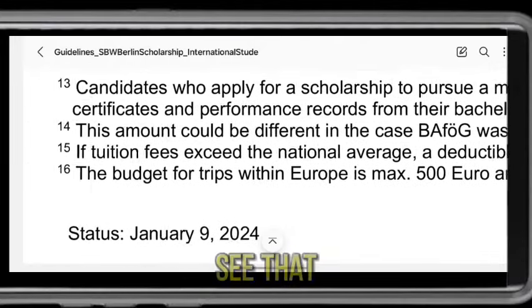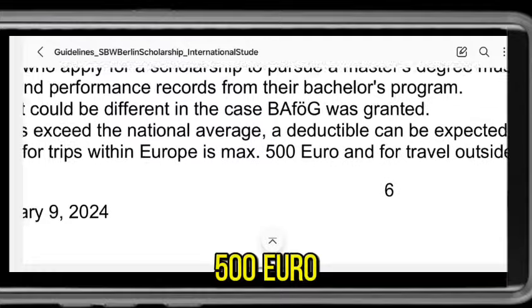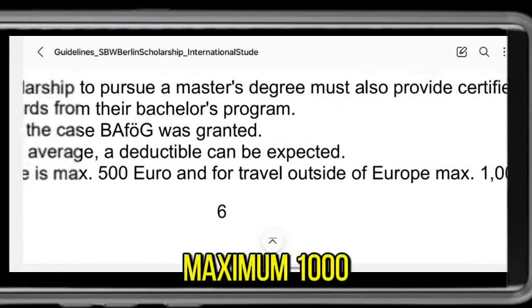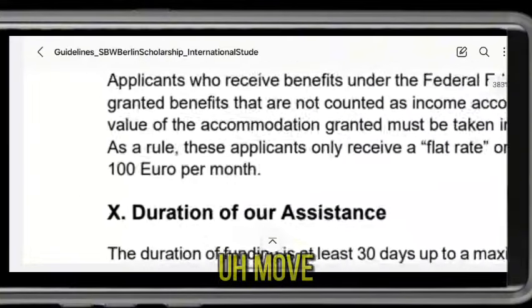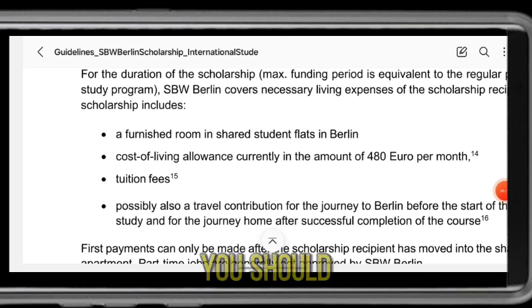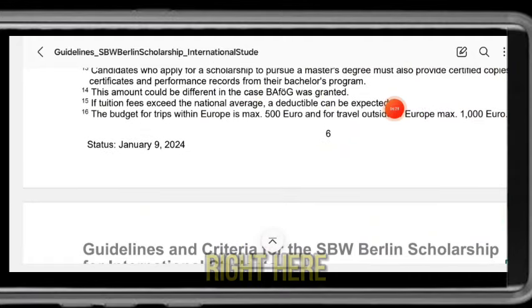Okay, so you see that the budget for a trip within Europe is maximum 500 euro, and for travel outside of Europe, maximum 1000. So if you are going to be getting the fund to move around before you start your course of study, then that is what you should expect. And if you look at it here, the reference is to a section, which is section 16, which is the budget right here.